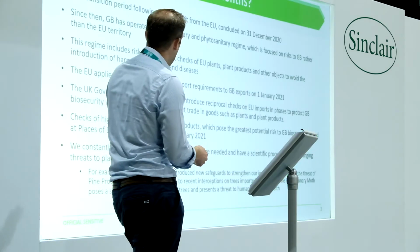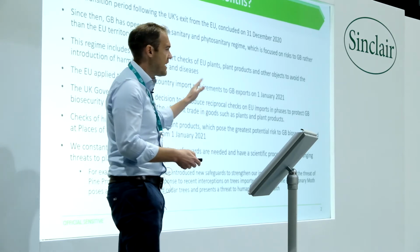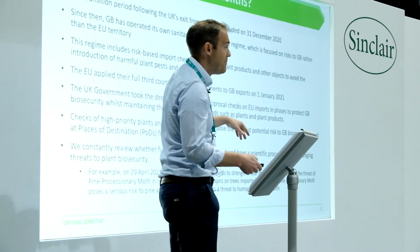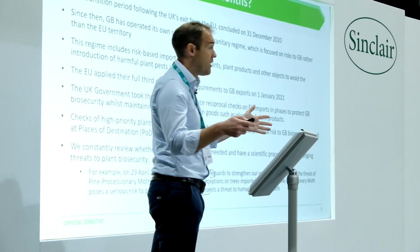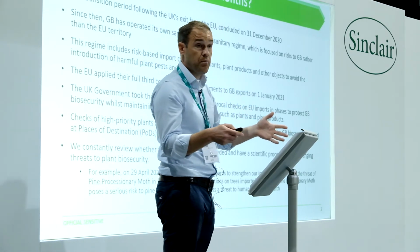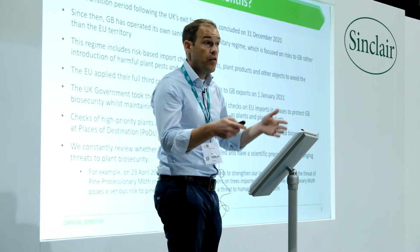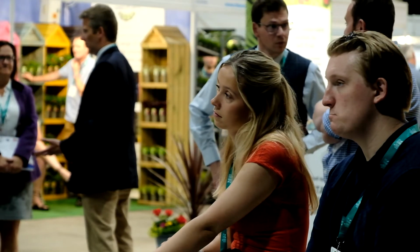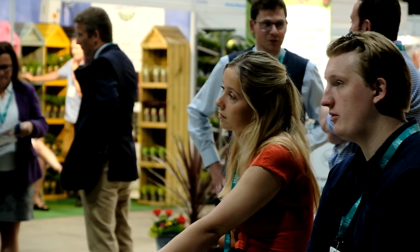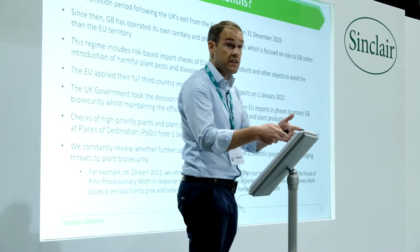So, very briefly, looking at where we are, and don't worry too much, lots of text on here. I don't know whether these slides get shared, but I'll just pick out some of the highlights, which is to say that if you're involved in the imports of plants from the EU, you will all be acutely aware that things have changed very radically since the beginning of last year, and that is because that was the point at which the transition period for the UK's exit from the EU concluded, and we ceased to be part of the single market.